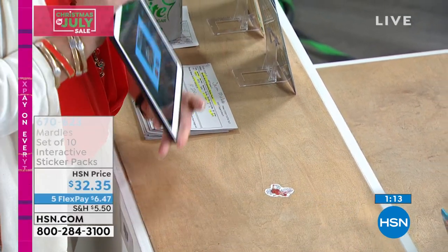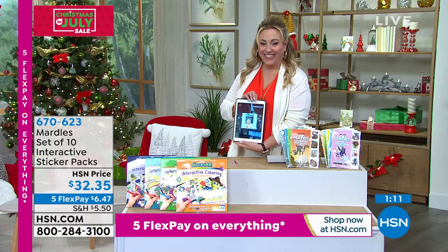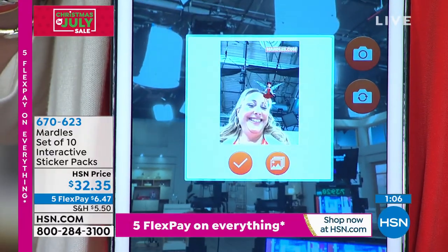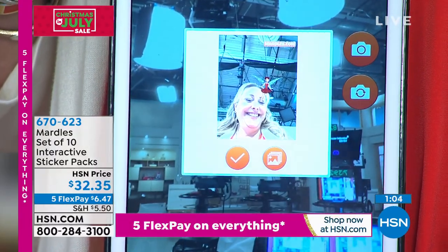Look, you've just taken a selfie with a fairy. How often do you do that, Helen? Look, it's my first selfie with a fairy, and I've been here 13 years, so that's pretty amazing. First time for everything.